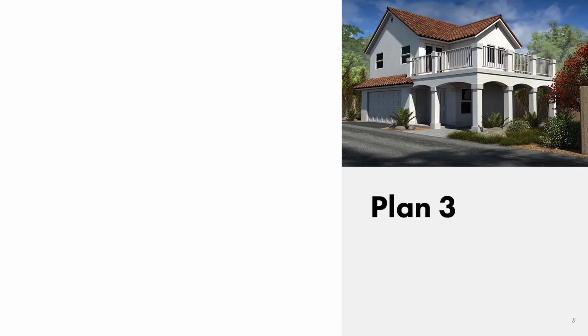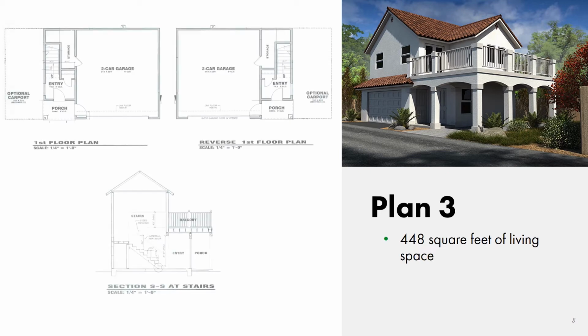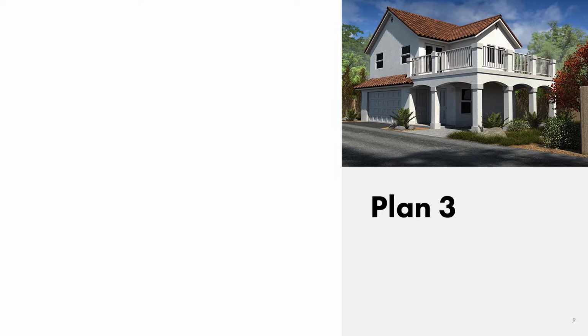With Plan 3, it is 448 square feet of living space on the second floor, and it has a 20 by 22 foot garage on the ground floor. This unit doesn't require the off-street parking space because the off-street parking space is already accommodated for with the 2-car garage that it has on the ground floor. Here are some examples of the floor plans on this one as well.